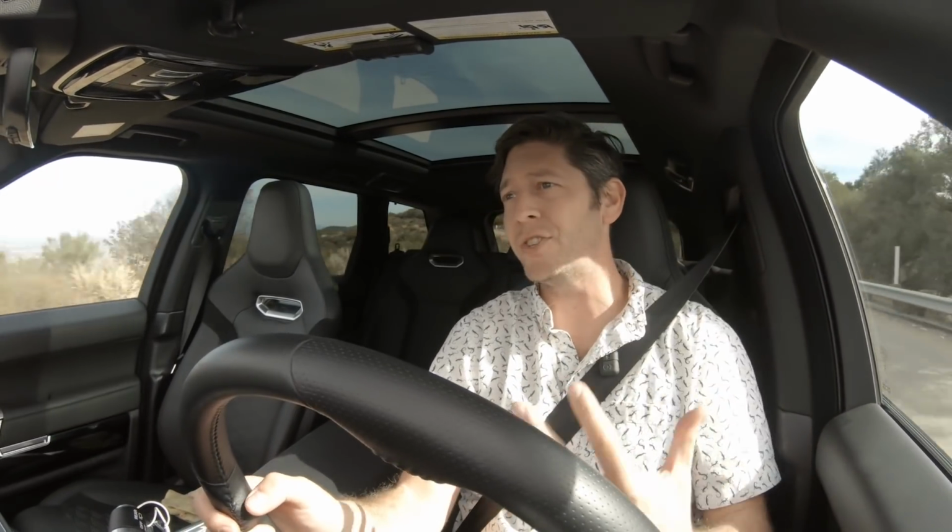Now, you can still go and do all the things that you could do in the diesel one we drove earlier. This has terrain response. It has all the various drive modes. It has adjustable adaptive suspension. It has a two-speed transfer case. It is legit still a Range Rover.